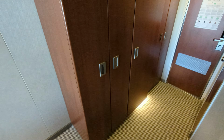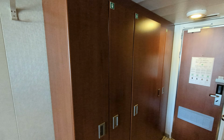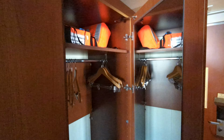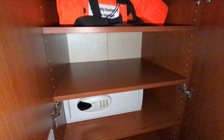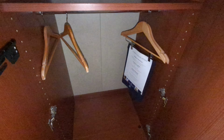Now, talking of lights, the light that you see under the closet, that actually comes on automatically at night when you walk past it, which is really cool. One of the great things about Holland America is they have tons of storage, lots of different cupboards, and there's three separate closets here. They're all side by side. Some of these shelves flip up so you can hang up dresses, other longer items. There's a full-length mirror on the back of one of the doors, as you can see here. And of course, there is a safe and just lots of hangers. If you don't have enough, by the way, ask your room steward.